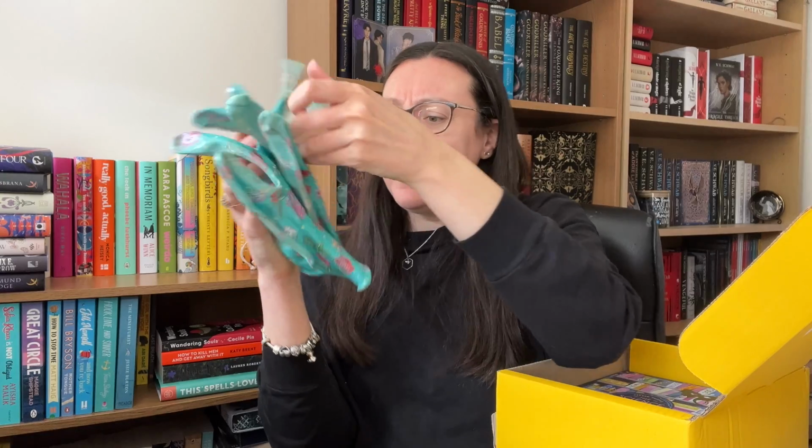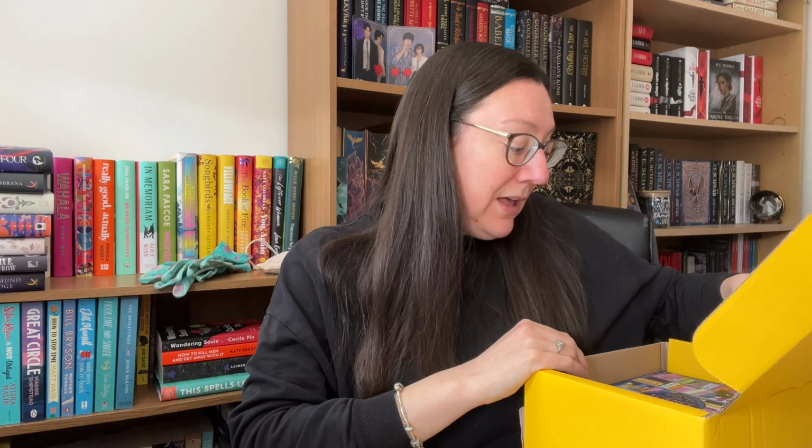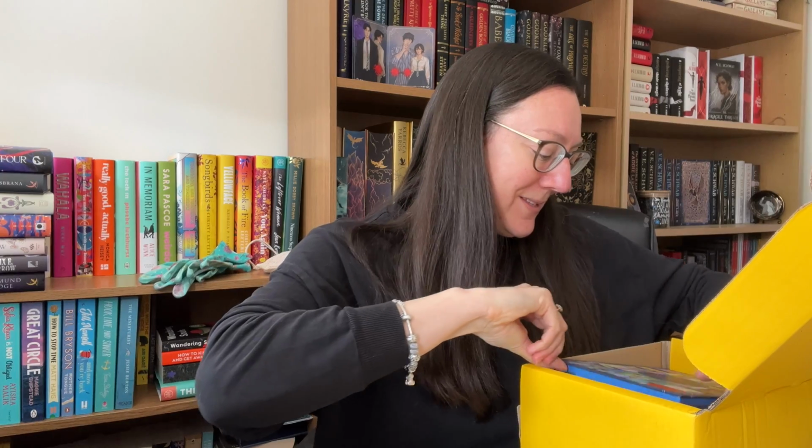I don't know if other people get this issue, especially with washing up gloves as well. When you've got long nails, it kind of destroys the ends of the gloves. So I will use them, but again, not blowing me away there. I don't look at that and go, wow, what an amazing item. It's a useful item. The next one, I think, will be more up people's street.